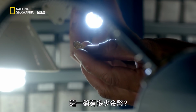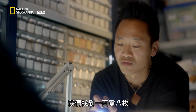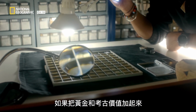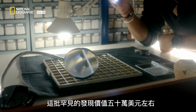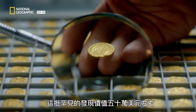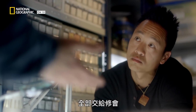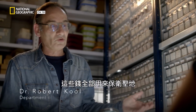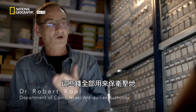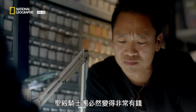And then how many coins are in this tray? We found 108 coins. Wow. If you combine the gold and the archaeological value, this rare find is worth around $500,000 American. If you were a Templar, you had to give all your possessions to the order. All this money was for the defense of the Holy Land. By necessity, the Templars became very, very rich.